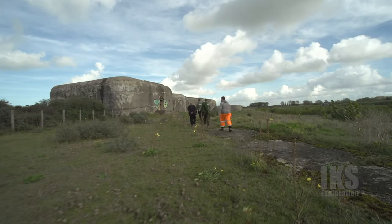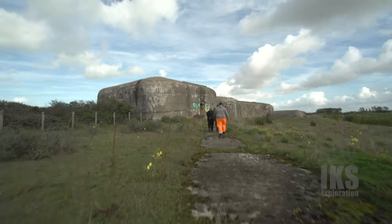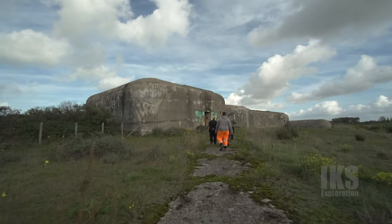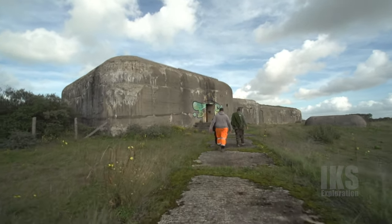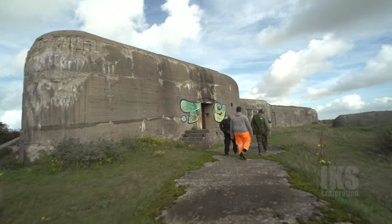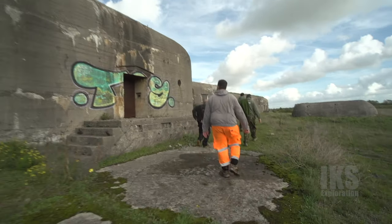Now along this path here, folks, original path, is one of the casemates of the battery. It seems we took video footage of this with the drone and we saw these doors and we thought it was open, but now looking at it, it wasn't. It wasn't open? No. So we were lucky to get in today.